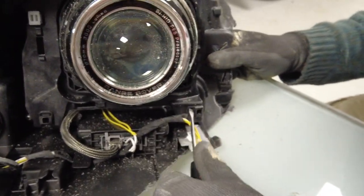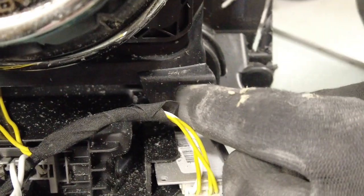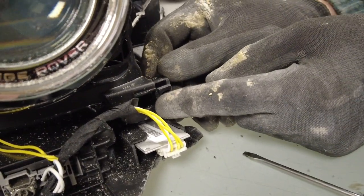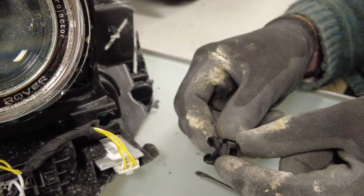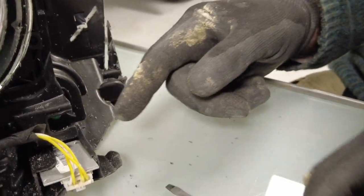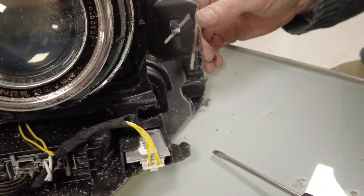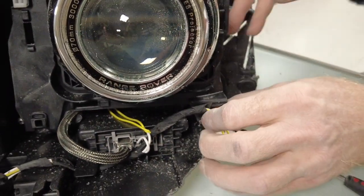And look, yeah. That slides out. I honestly haven't done this before. We're not doing too bad, are we? Right, so you can see that slides and grips the, well, let me take my gloves off, it might be easier to see things. So right, that's now free.